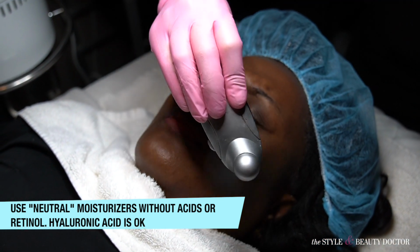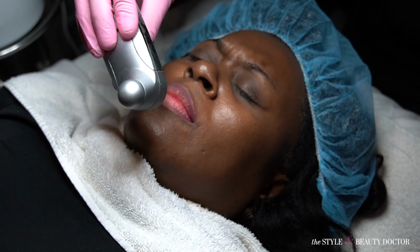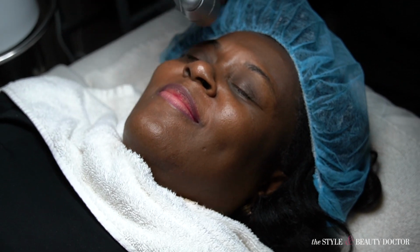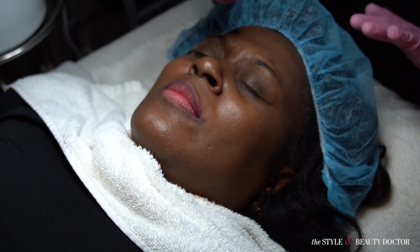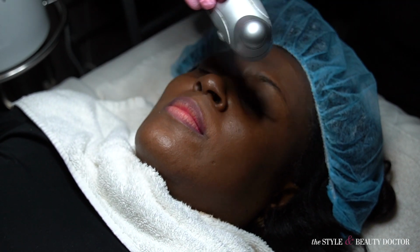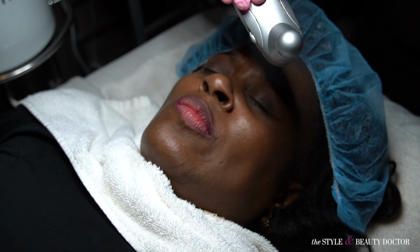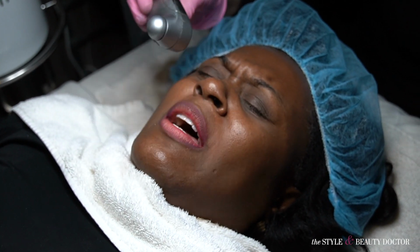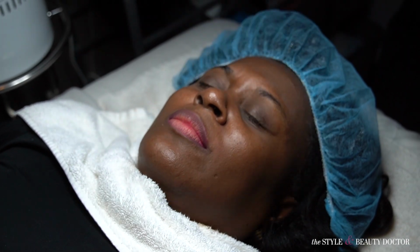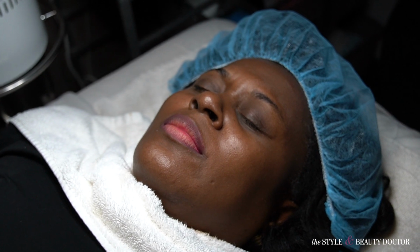So what is the fan doing? I'm just drying while it's absorbing. Yeah, then we can layer it with the next one. On a level of 0 to 10, if 0 is no sensation and 10 is extreme sensation, how would you describe it right now? 4, 3 maybe? Not too bad. Right. Okay, I'm just gonna go ahead and apply hydroquinone free 1. That's the brightening one.